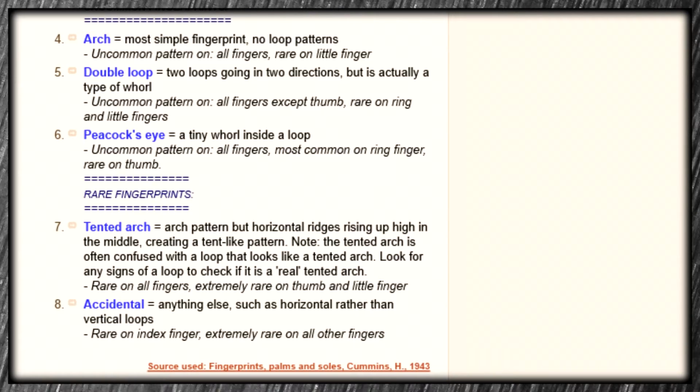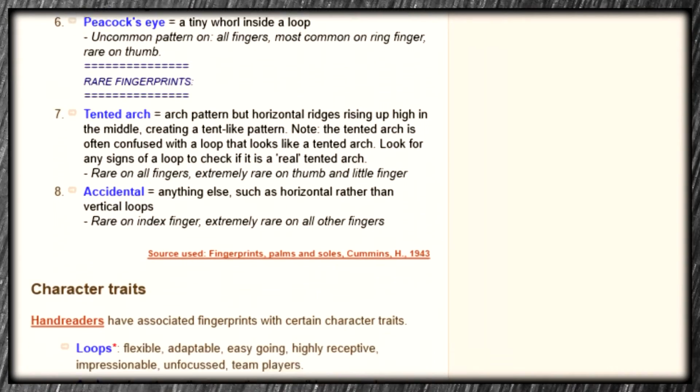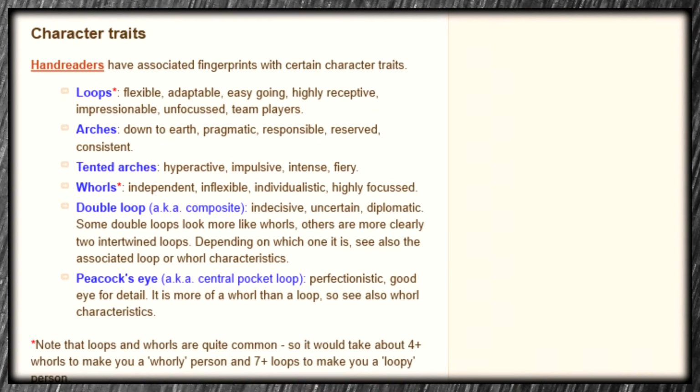All right. Here we go. Here's where things get a little bit loopy, let's say. Hand readers, character traits. And this is why I asked you guys to check what fingerprints you have before this video. Okay. Hand readers have associated fingerprints with certain character traits. Loops: flexible, adaptable, easygoing, highly receptive, impressionable, unfocused team players.